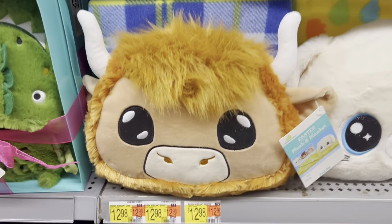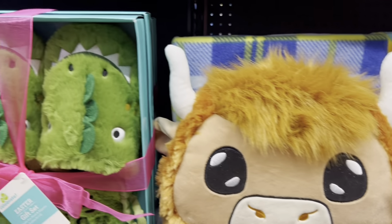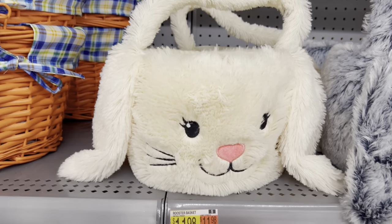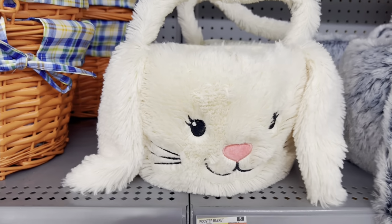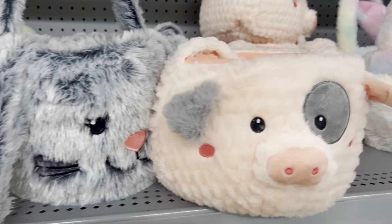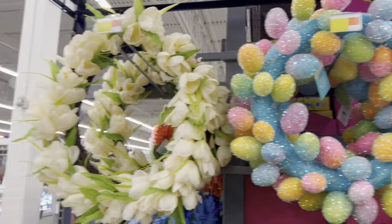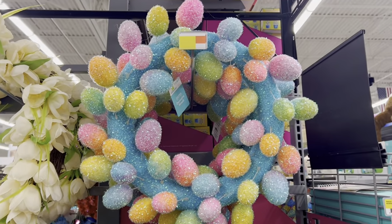These are Easter pillows and blankets. Okay, that's cute. $12.98. Oh, look at the slippers. And those are $12.98 too. If I had a little kid, I would get these Easter baskets. I like these. I don't know, that tutu at Hobby Lobby was pretty cute, but $11.98. Here's a pig. And I guess that's a little bunny. Okay, these wreaths are a little cheaper than Hobby Lobby, just $19.98. I like that.